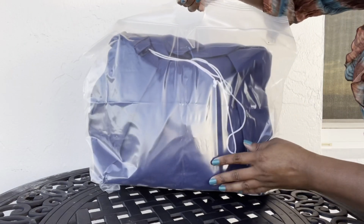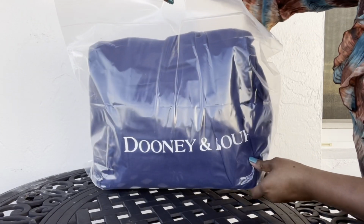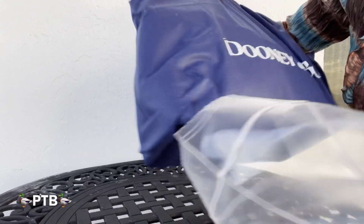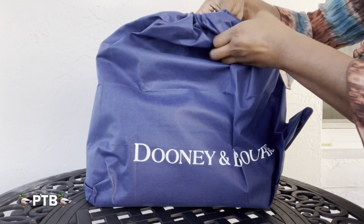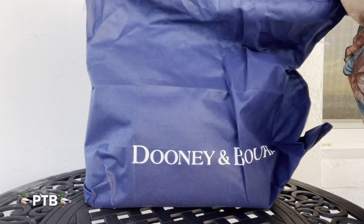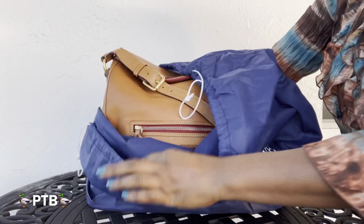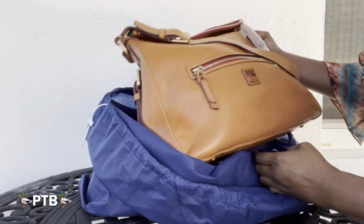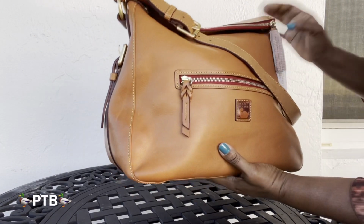Oh my gosh guys, I feel so bad because this is normally how I send my bags off. Here we are. Oh my gosh you guys, I am so excited. Okay, so absolutely beautiful here. And again, this is a style that I have been wanting for a while. So here she goes, guys. And this is, like I said, a pre-loved. Oh my gosh. Wow. Wow.